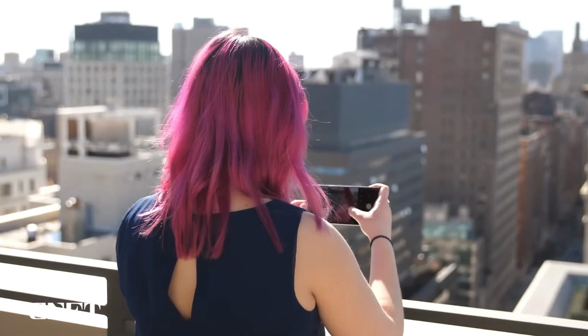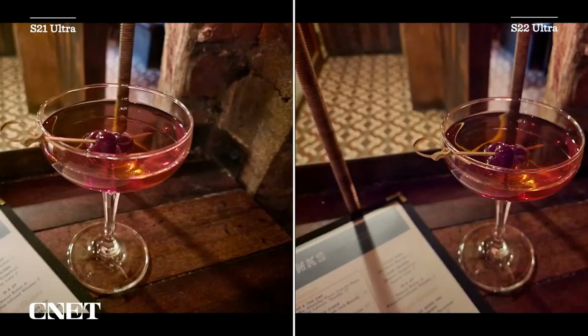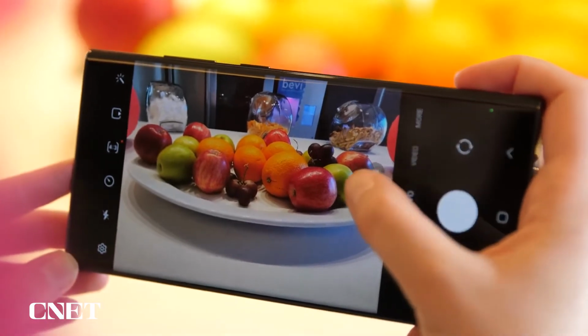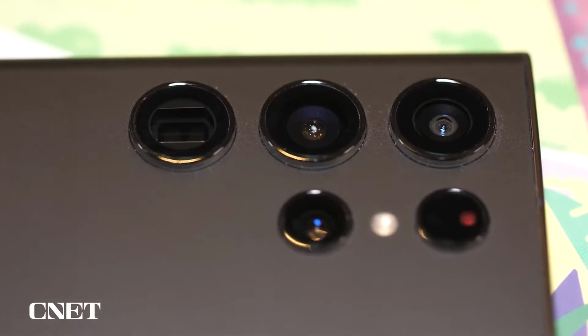But what really makes the S22 Ultra shine is its camera. All of Samsung's Galaxy S22 devices capture better night mode photos, but the Ultra is the only one with a 100x digital zoom. Those super close shots may not be the sharpest, but the S22 Ultra has an incredible range for those who love taking photos from a distance.